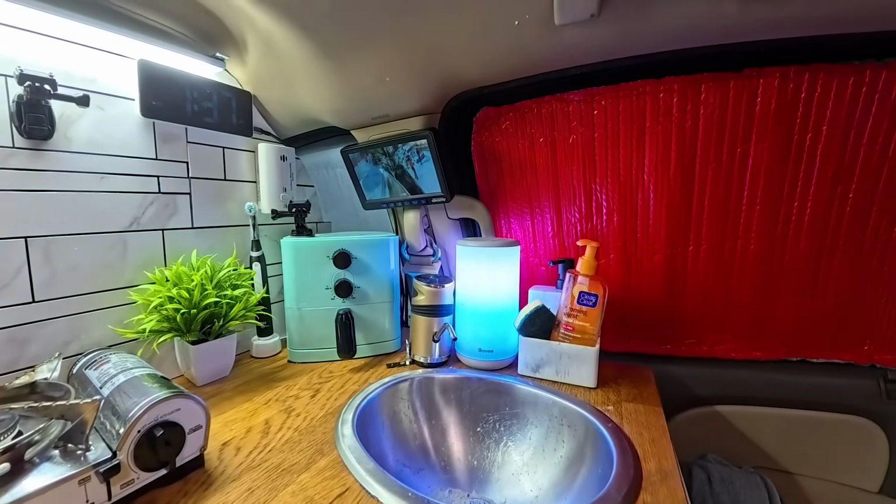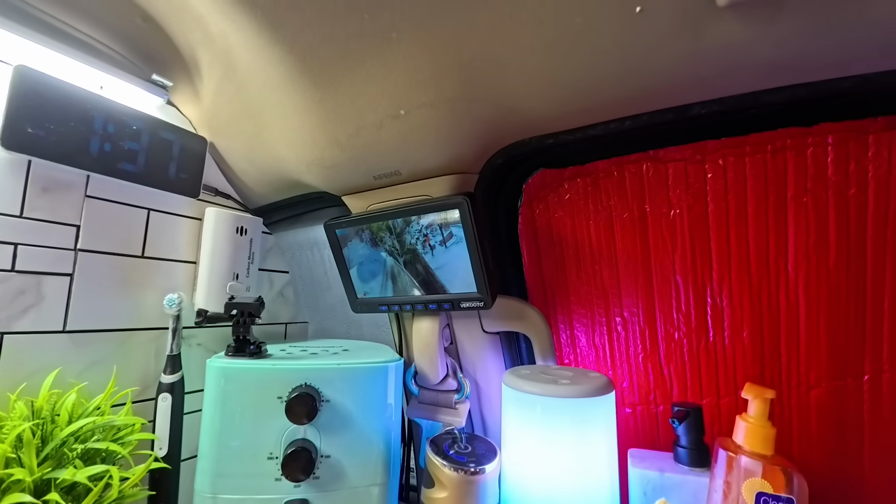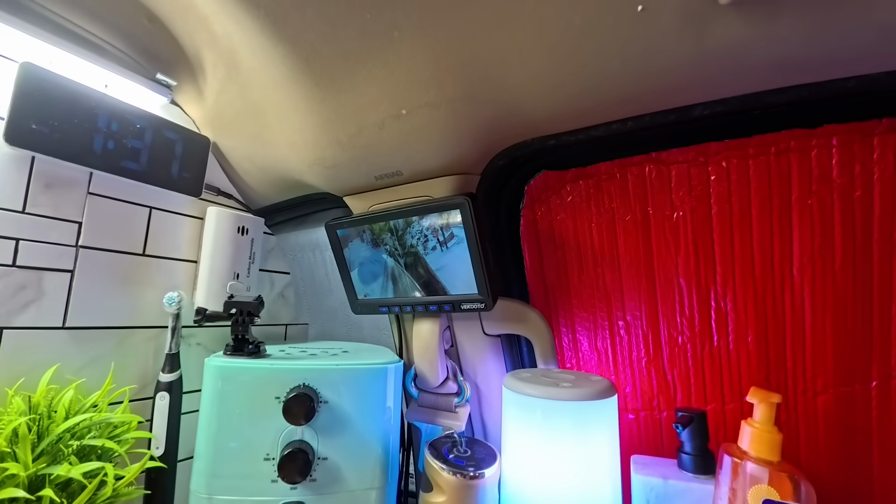Wait, who's that? Oh, they're just taking pictures. See, this is what I love. Like, I have the camera, I hear noise and I can see who it is.